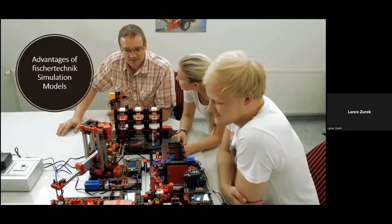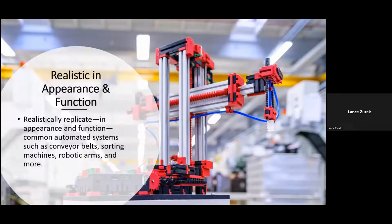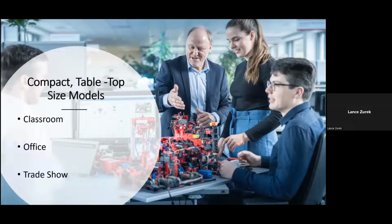First, fischertechnik simulation solutions allow educators to offer engaging, hands-on tools for teaching, exploring, and understanding various aspects of automation and programming. Now, this can be for understanding how automated systems work, or for having a tangible physical system to observe and work with in a programming or PLC-focused learning environment. The models, once again, are designed to realistically replicate, in both appearance and function, common automated systems such as conveyor belts, sorting machines, robotic arms, and much more. And because the models are compact and in most cases tabletop sized, they are not only ideal for use in the classroom or in-office demonstrations, but also for demonstrating software or other technology-based offerings in a trade show environment.